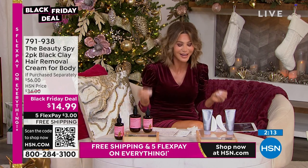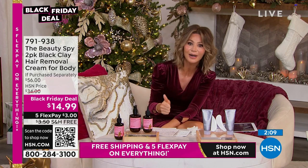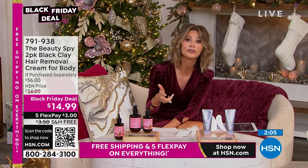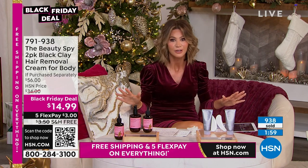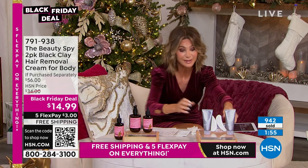So again, for $3 with free shipping and handling, you get to try a product that removes unwanted hair. It melts it away. It's also going to help exfoliate your skin, and it's also going to hydrate your skin. It does it all today effectively at a Black Friday blowout deal. So that's why almost 1,000 of these have been ordered. We have that many of you picking this up right now.